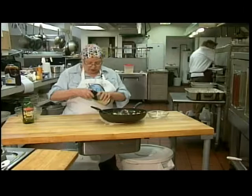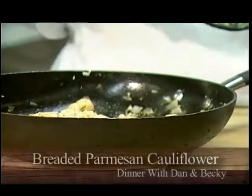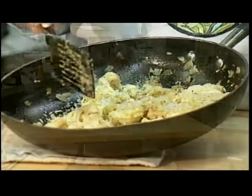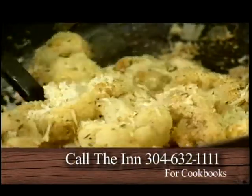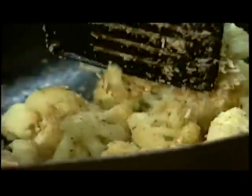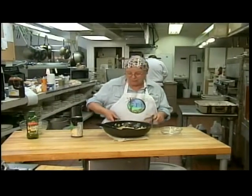And then lastly, we are going to add shredded Parmesan cheese, and we're going to do it liberally. All right, you have your cauliflower, your onions, and your parsley that has been sauteed in a combination of butter and olive oil. Then we added our breadcrumbs, and now we added our shredded Parmesan cheese, and we're going to mix it lightly. And we have now got Parmesan cauliflower ready for Dan and his guest's enjoyment. We hope. It sometimes takes a while to get a new dish to work out correctly.